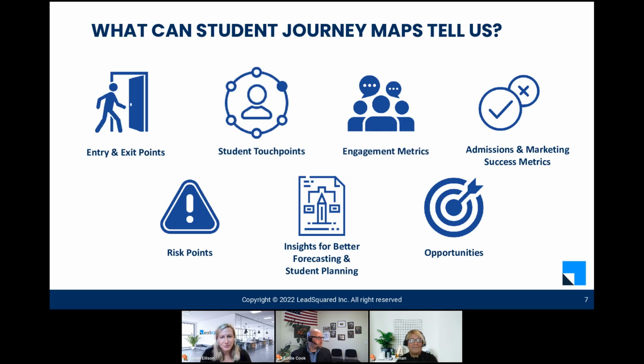And Eddie, I would love it if you could speak a little bit about what you found the most valuable as far as student journey mapping. But then also, we've been throwing around this term automation a lot. Can you touch on what that means to your institution and how it relates to student journey mapping?